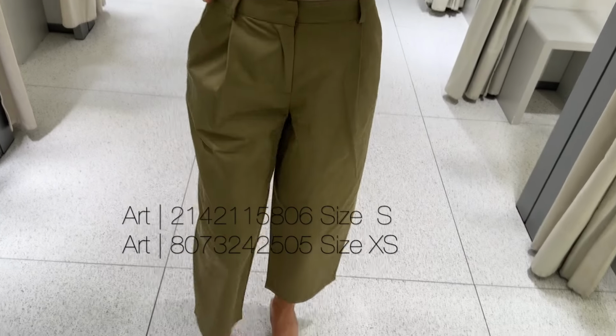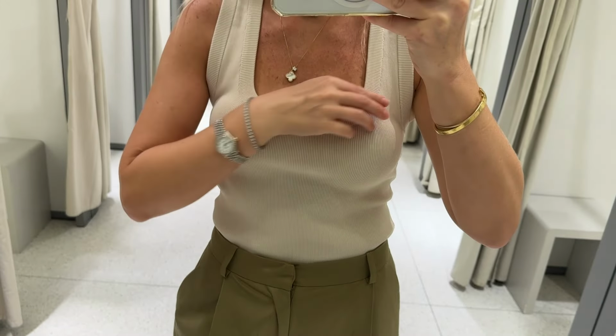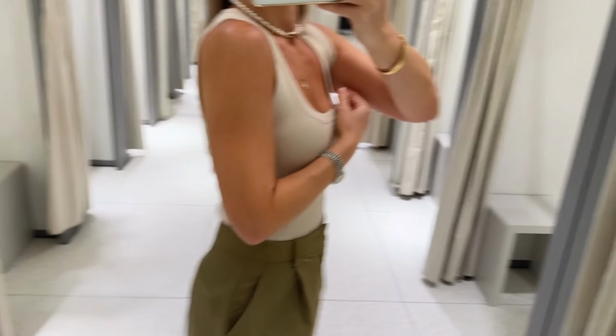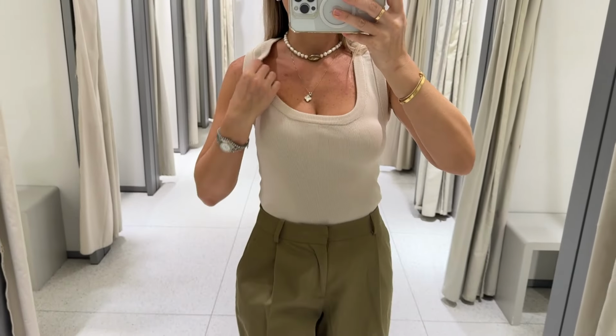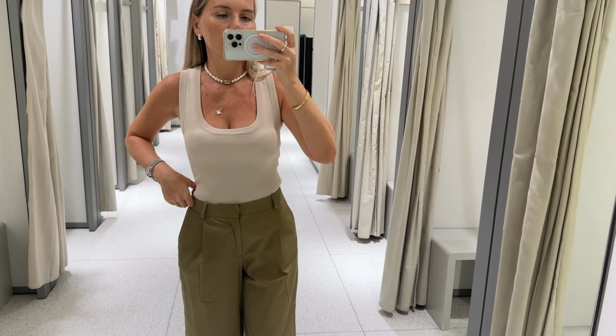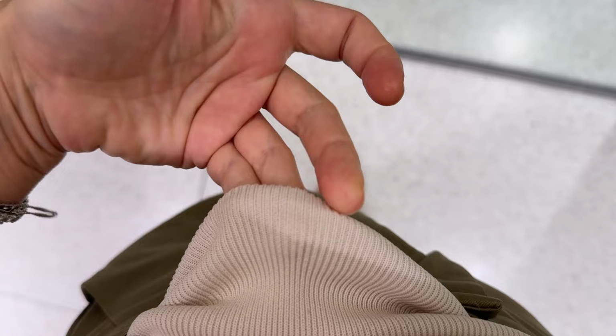First things first, I'm trying these khaki color cropped kilt trousers. Here's the fabric. Lovely, I love the color. I tucked it in with this beige knitted top. It's heavier than the summer variation of this kind of top, and I love the color of it. Look at the fabric, of course.